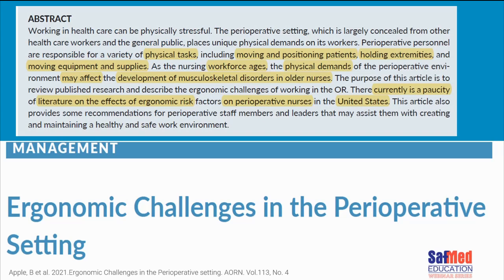The abstract goes on to talk about perioperative personnel who are responsible for a variety of physical tasks, which include moving and positioning patients, holding extremities, moving equipment and supplies, and they talk about the fact that they have an aging workforce, which they do in America, and so do we in South Africa. To the best of my knowledge, our nurses as a whole are also an aging workforce. The physical demands of the perioperative environment can certainly affect the development of musculoskeletal disorders in our older nurses.